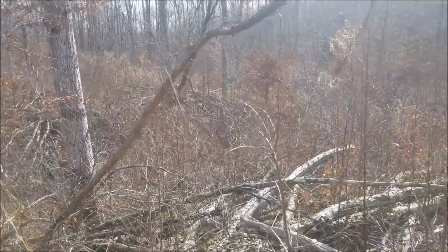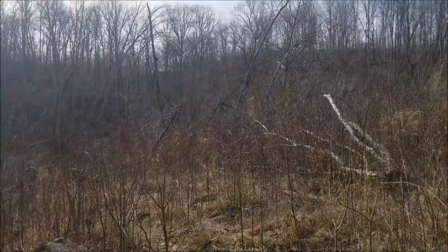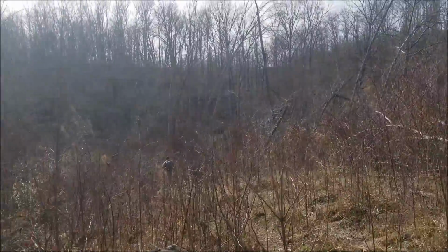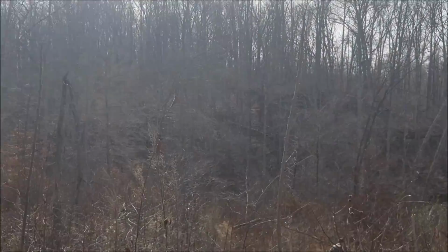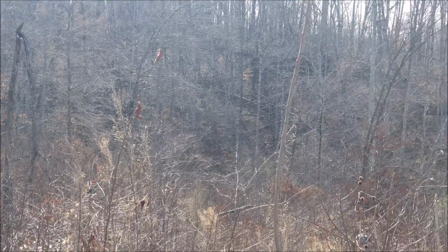A couple years ago, a tornado came down through here. You can see all the devastation from it still left behind. Look up that hill, you can see trees all still bent from it, and it still hasn't recouped yet.